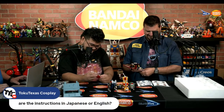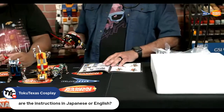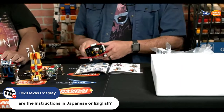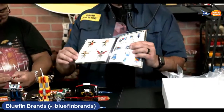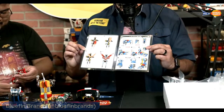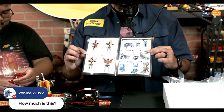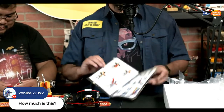That's a good question. Are the instructions in Japanese or English? The instructions are in Japanese. But the pictures, are the pictures in English? The pictures are in English. Basically, you have an image showing you how to ultimately do it, and there are fun little arrows and swoopy swoops. But ultimately, the text is in Japanese.